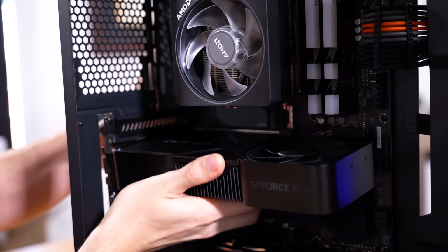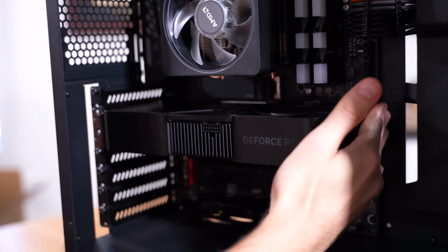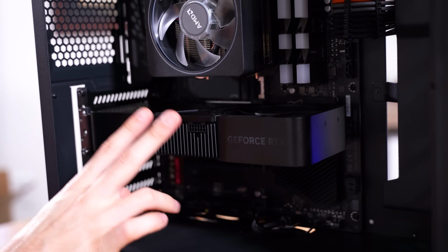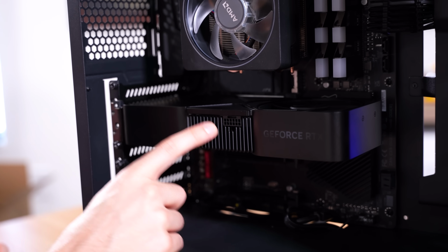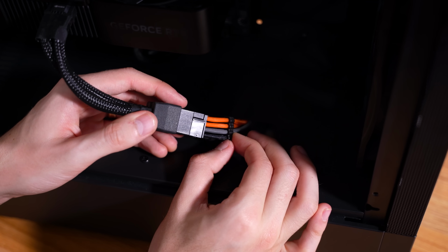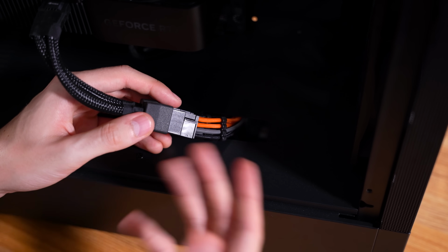Let's see, yeah, so you get a good perspective there of how long this card is. It's literally the length of a standard ATX motherboard, so I imagine this will fit in a lot of smaller cases as well, which is nice considering how much power this thing's packing. This is about as good as we could get it with this dual 8-pin adapter. At least you can see a smidge of the orange to fit the theme.